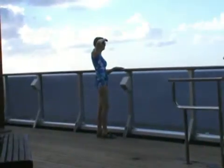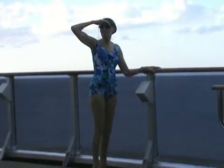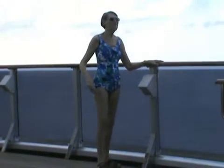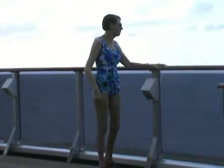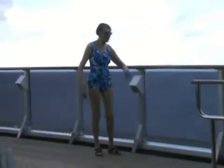I was trying to look at the island, I think, of Cozumel. Not quite sure what I was looking at. It felt good to stand with the warm sun.